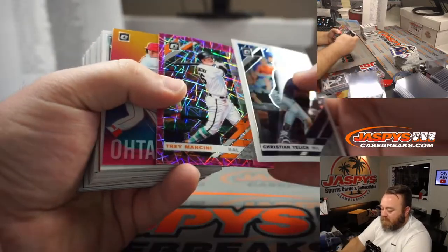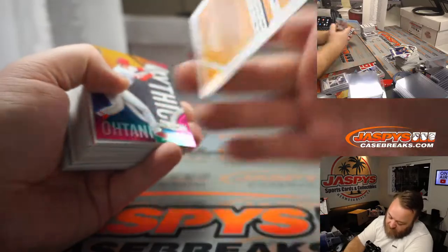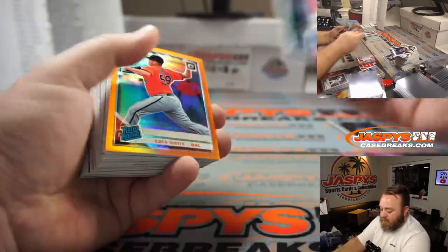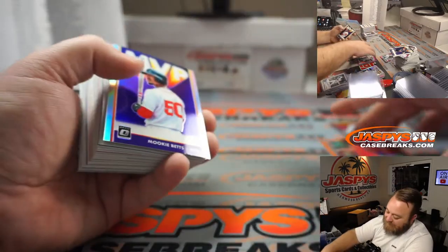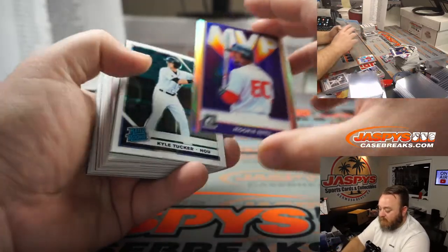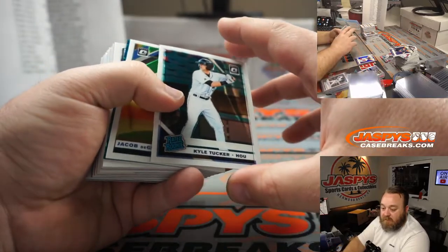Trey Mancini, pink velocity, to 199 for the Orioles, Logan Callister. Luis Ortiz, orange, to 99 for the Orioles, Logan Callister. Mookie Betts for the Red Sox, Logan Callister.